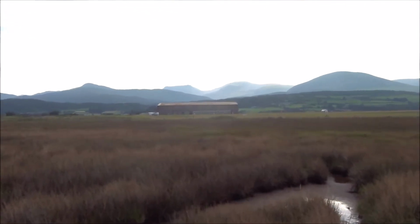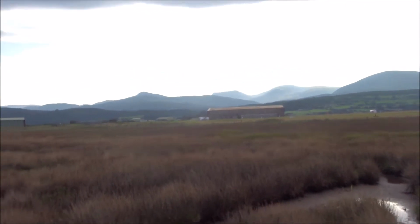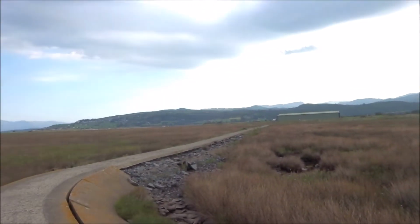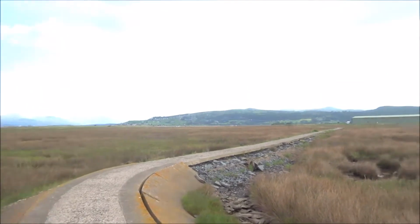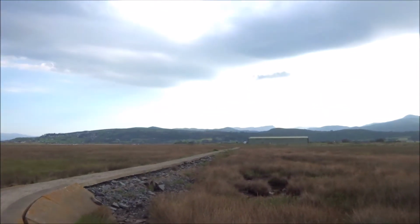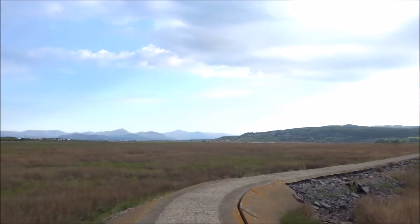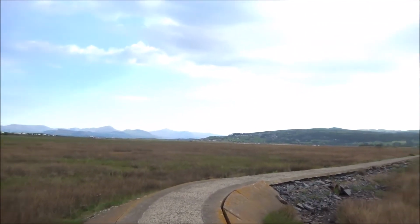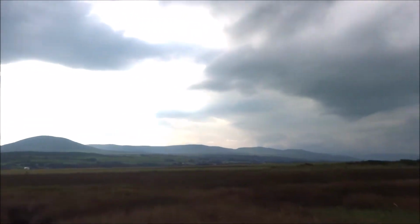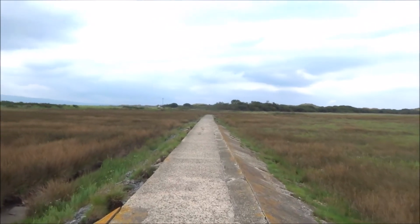One nice thing about this walk, it's nearly flat all the way around, especially this part, which is actually constructed as a cycle path. It's part of the Wales Coast Path, a long distance path that runs all around the coast of Wales, close to 300 miles long, I think.